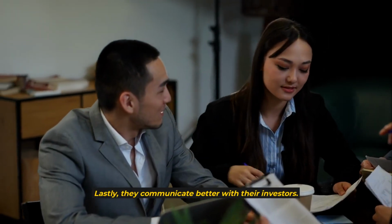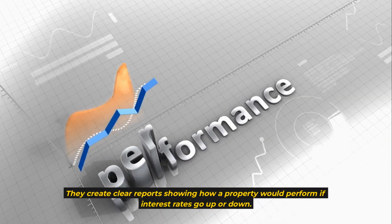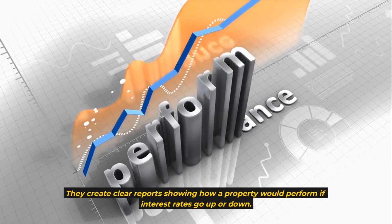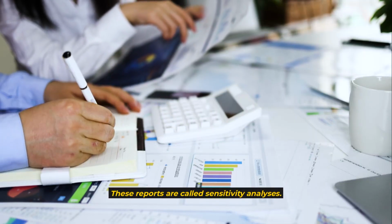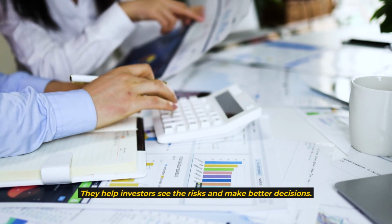Lastly, they communicate better with their investors. They create clear reports showing how a property would perform if interest rates go up or down. These reports are called sensitivity analyses. They help investors see the risks and make better decisions.